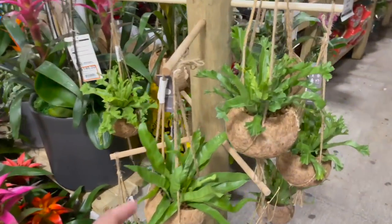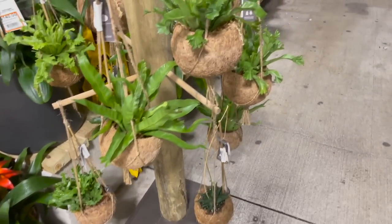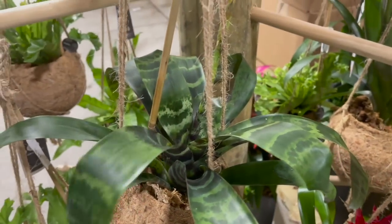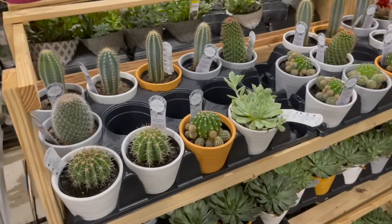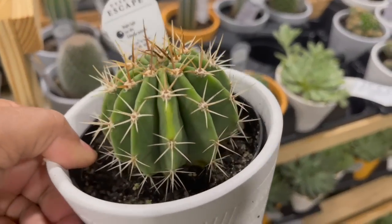And some kokodamas over here with bird's nest ferns, $14.98. This one has a Haworthia. And also a bromeliad. This one has a flower. And some different color bromeliads in ceramic pots for $14.98. They have more of the cacti over here in these little ceramic pots for $9.98.